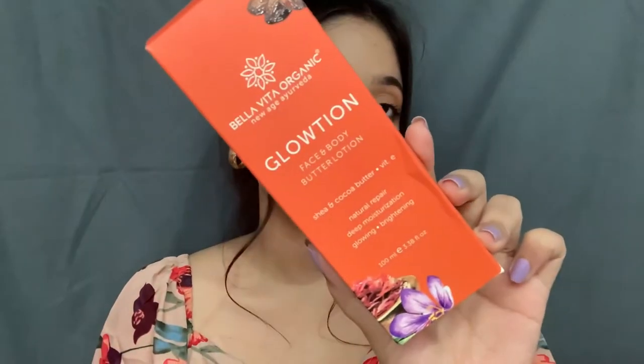So the next product I have is this Bella Vita Glow Lotion. This is the face and body butter lotion and it has shea butter and cocoa butter in it. And this is how the packaging looks like. You can see that I have been using this product, and this is a two-in-one product. You can use this on your face as well as body, and I think this bottle is so travel friendly, so I really love this, hands up for me. And also the smell of this product is like cocoa, so I really love this.